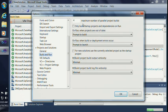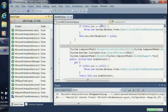This will default to the number of cores you have on your machine, but if you want to set it to something a little bit smaller so that you can free up some of the CPU cycles to do something else, you are welcome to do that. But this should hopefully improve your build times dramatically.